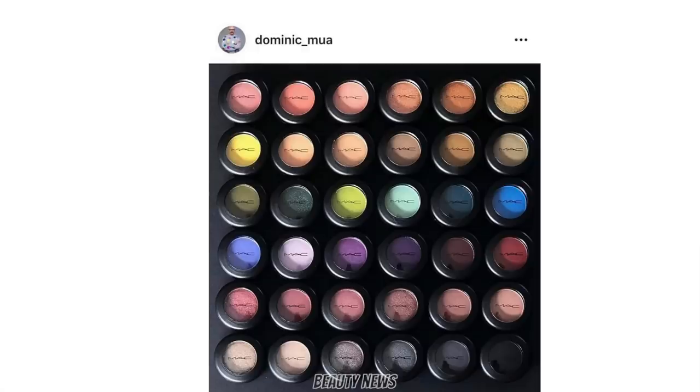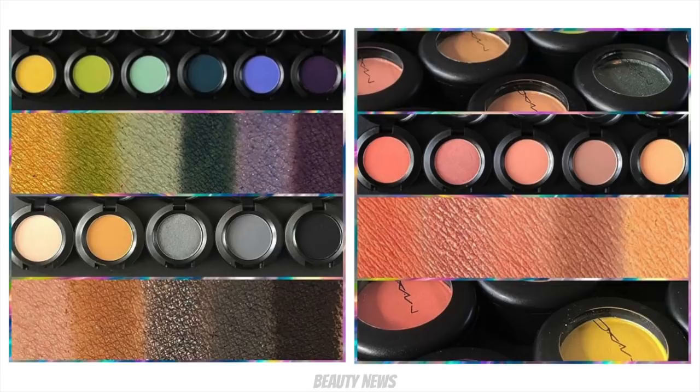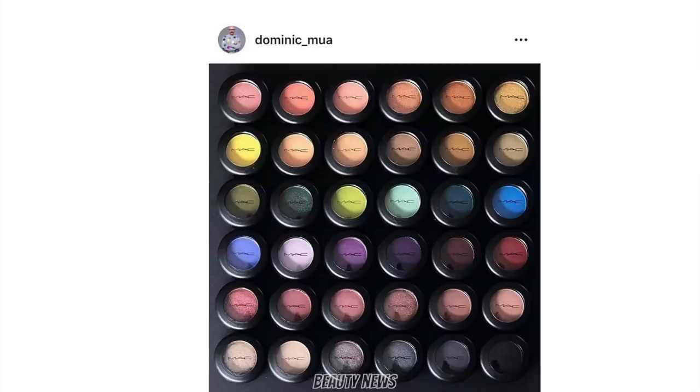Something else that we saw from MAC, coming from Dominic MUA, was a selection of 36 eyeshadows. And he is saying that they're new eyeshadows. Some other people are saying that some of them are re-promotes, so we're not really sure. The information's a little bit confusing. But there are 36 shades. It's a lot. He's saying that it's coming to the UK in October. 15 will be limited edition and 12 will be permanent. He's actually one of the head MUAs for MAC, so he gets a lot of this information early, so there's that.